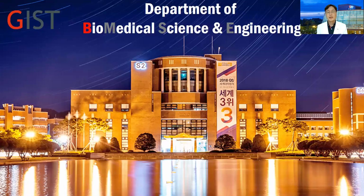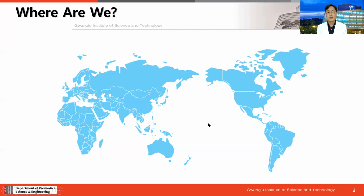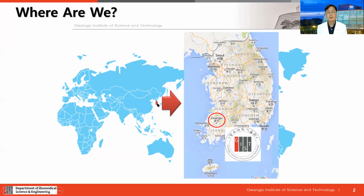So let me share some PowerPoint slides so that you can see what our department has. The first slide, the photo here, is basically our main building of the GIST. And you may wonder, where are we? So here is the world map. And there is Korea, South Korea, here. And Gwangju city is in the southern part of South Korea. And we are located in the north of Gwangju.